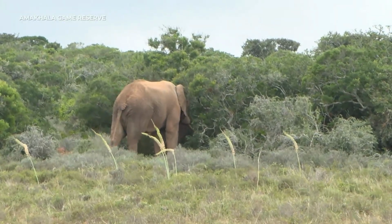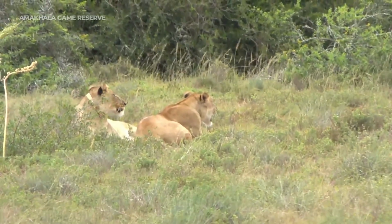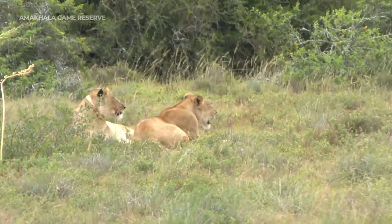So they just look really interesting. I think our patience just finally paid off on the side in Amakhala. Two lionesses out in the open. Now on the other side.